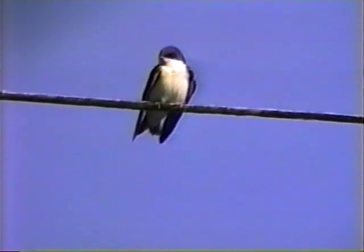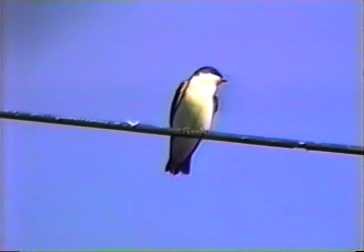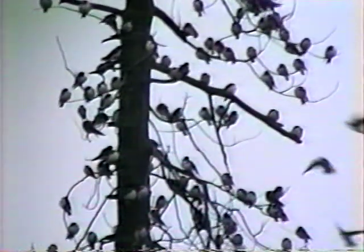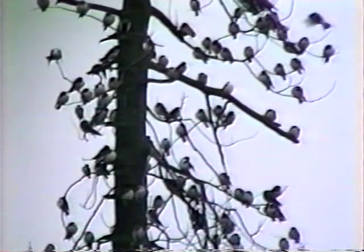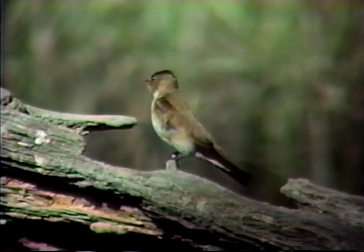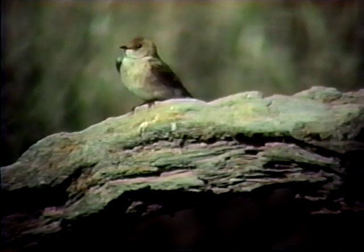The tree swallow can be found on Sanibel in the winter. It darts around the sky catching insects. The clear white breast from top to bottom identifies it. Tree swallows often fly in flocks and are seen here decorating a tree. The northern rough-winged swallow is seen all year except in summer. It's a more solitary bird and flies with a more deliberate wing stroke than the other swallows.